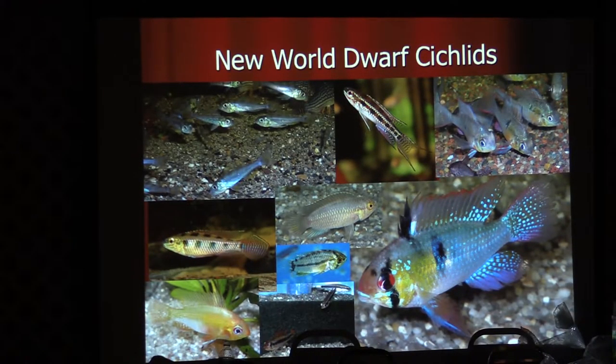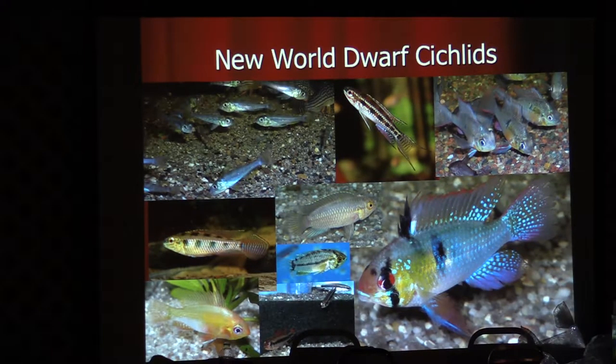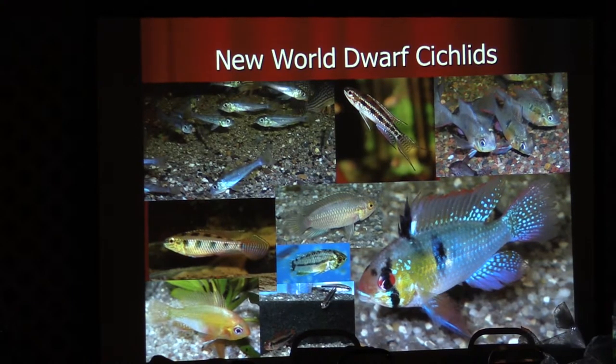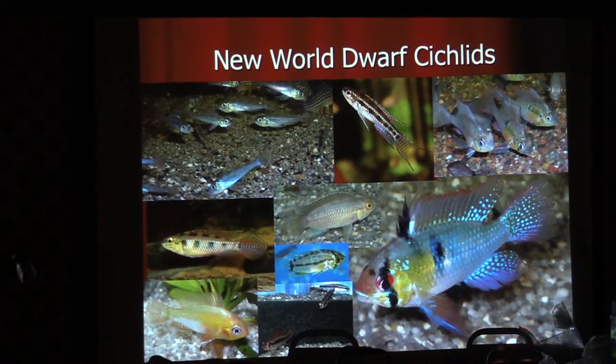Other New World dwarf cichlids, obviously there are rams. I'm still partial to wild rams. I think they're still the best. They're the hardiest. If you're getting typical Asian or Florida bred rams in a pet shop, if you try to buy them when they first get them, medicate them for flukes, for gill flukes, before you put them into a display tank.